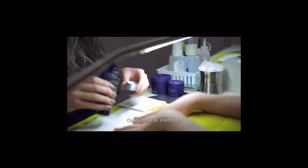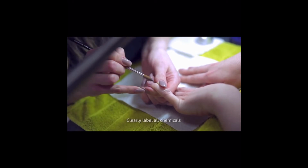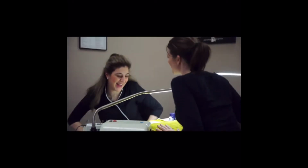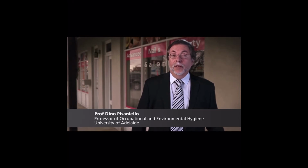In the hair and beauty industry in South Australia, we've developed a document to assist workers and employers to have a better understanding of the chemicals that they're working with and the conditions that they should provide to protect the safety of their staff. Chemicals can pose a range of health and safety problems in workplaces. Even chemicals which you think are fairly safe can be a problem if used in large amounts, or for long periods of time, or if mixed with other chemicals.